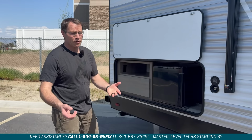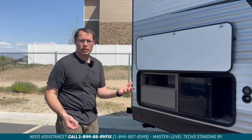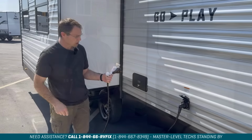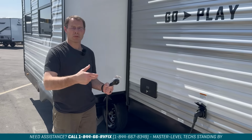Now, we talked about power. If you are boondocking, sometimes you could use a generator, and you could plug in your generator to your shore cord. Let's go look over here at our shore cord. This right here is a 30 amp plug. Let's say you have a generator and you want to use a generator when you're boondocking.